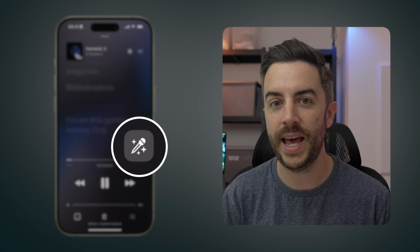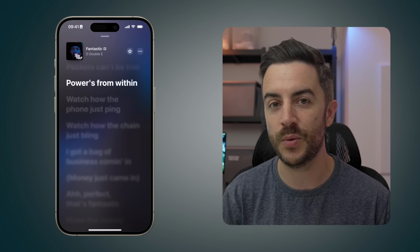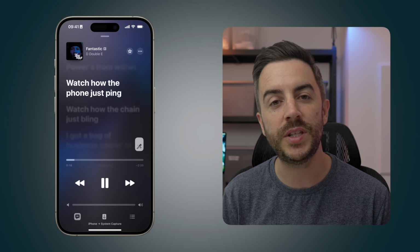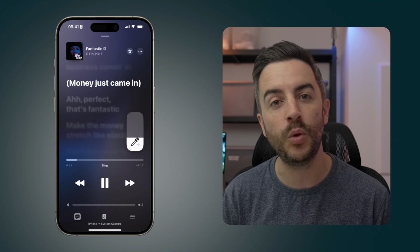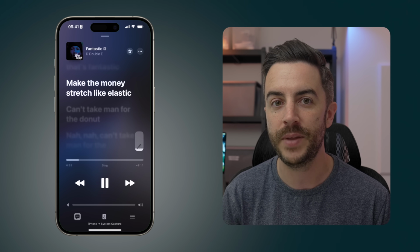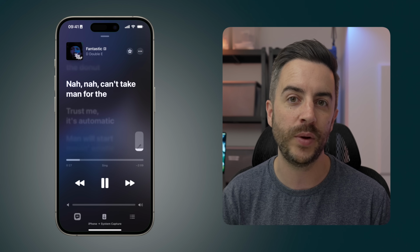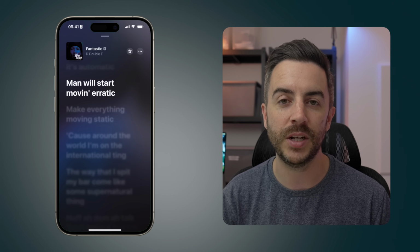While the song is playing, you'll notice a microphone icon on the right of the screen with a few stars around it. Tap on this and use the slider to increase or decrease the volume of the lyrics. If you drop it all the way to the bottom, you've got an almost perfect instrumental version of this track. The lyrics will also show on screen at the same time, so if you want to use this as a karaoke tool, you absolutely can.